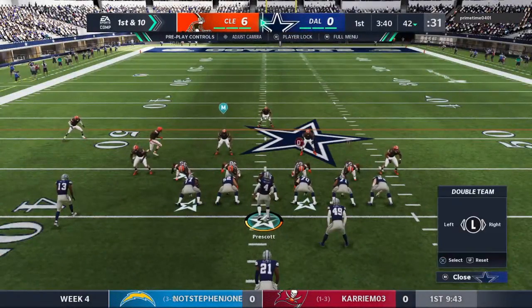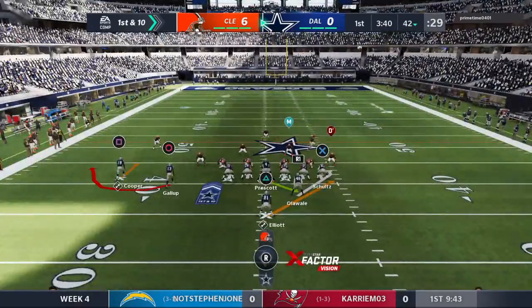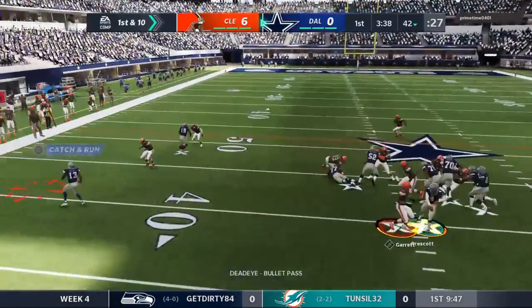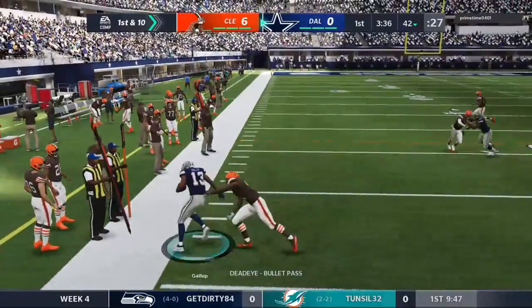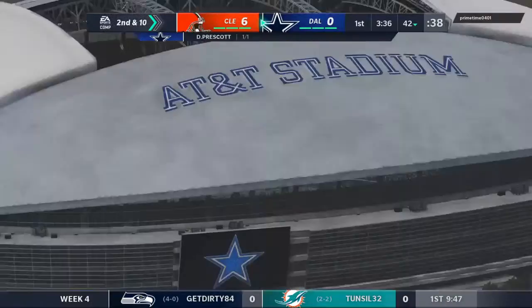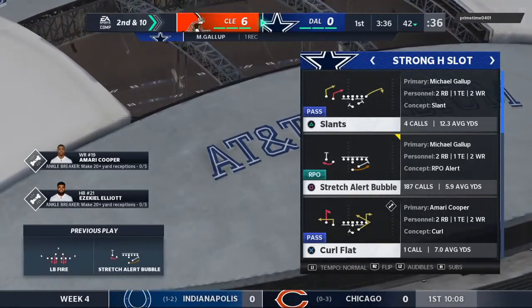So Prescott and the Cowboys now with a 1st and 10 at their own 42. Quick throw, and it's caught by Gallup. Nothing on that one. It'll be 2nd down. They've got good playmakers on the offensive side of the ball.